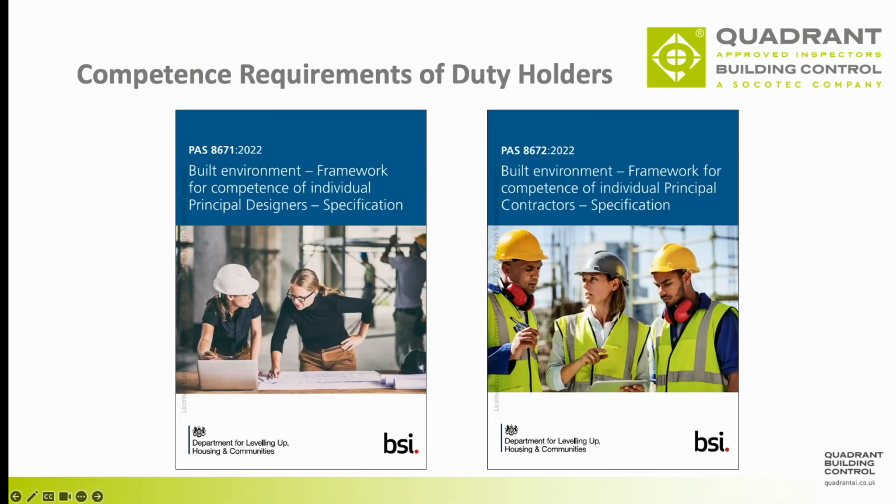So all these duty holders have to demonstrate that they have the required competence, except clients. So all other duty holders would have to demonstrate that they have the appropriate level of competence to undertake the work of the complexity that they're looking at. So the competency of the principal designer for a small domestic extension is going to be vastly different from the complexity of a principal designer for a high-risk residential building. So there can be a big scale of competencies within these disciplines, but everybody within the scheme or within the process has to demonstrate their competency.